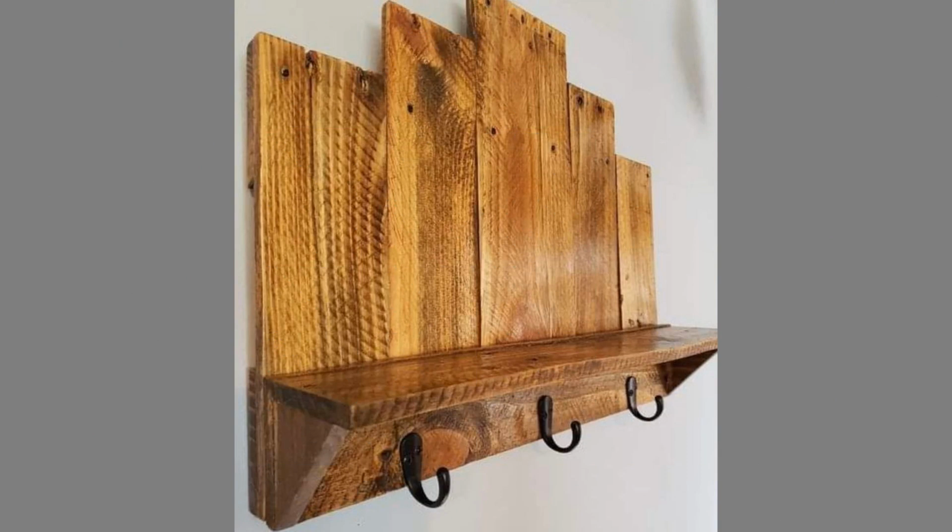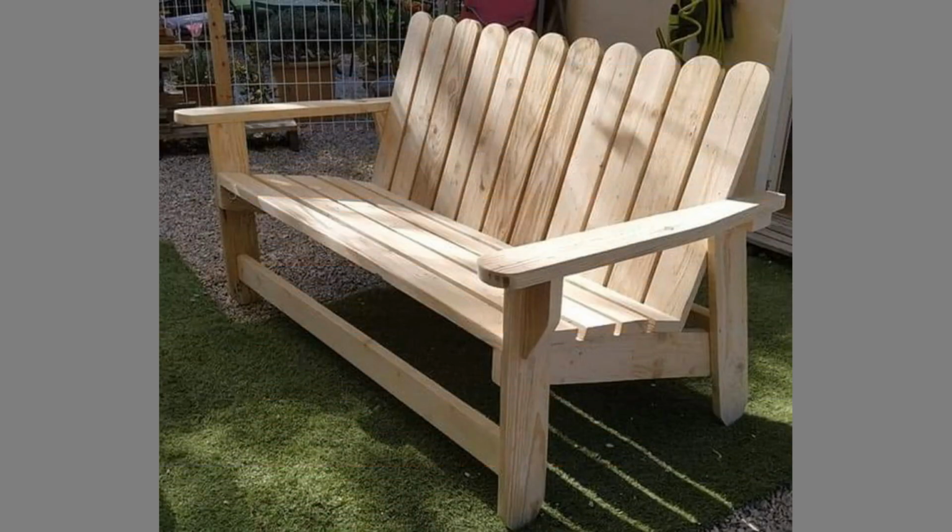Well, there you have them. Our hand-picked pallet wood furniture and wood decor pieces ideas to make for profit as a woodworker.